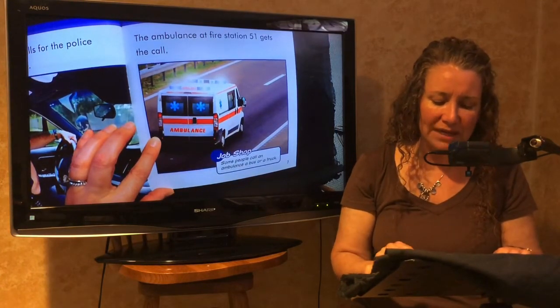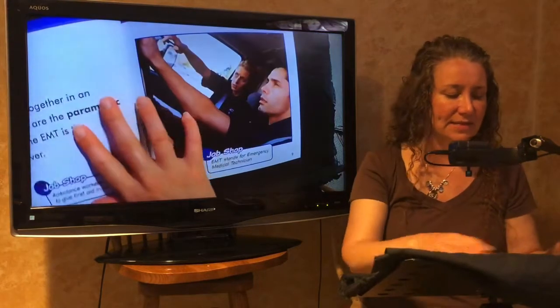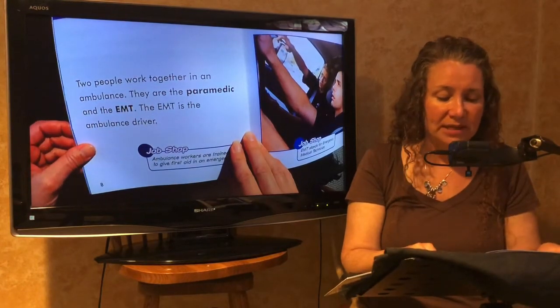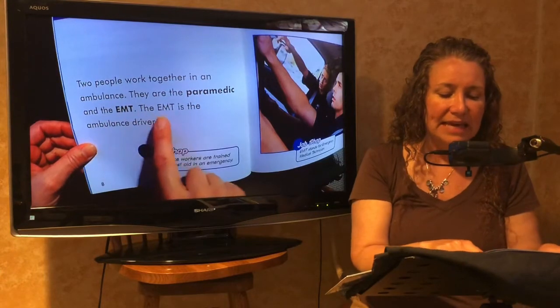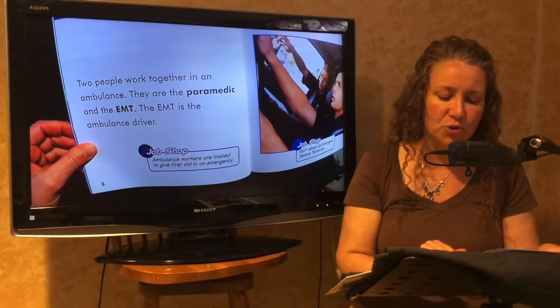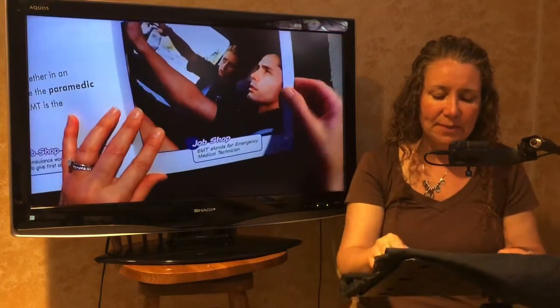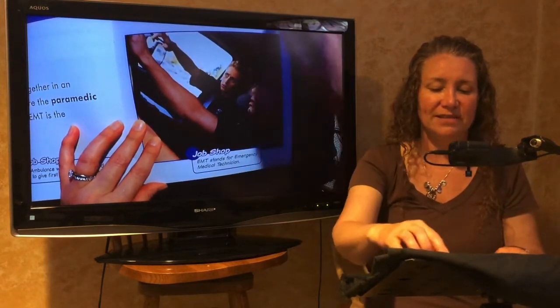Some people call an ambulance a bus or a truck. It says there, two people work together in an ambulance. They are the paramedic and the EMT. The EMT is the ambulance driver. Ambulance workers are trained to give first aid in an emergency. EMT stands for Emergency Medical Technician. And there they are.